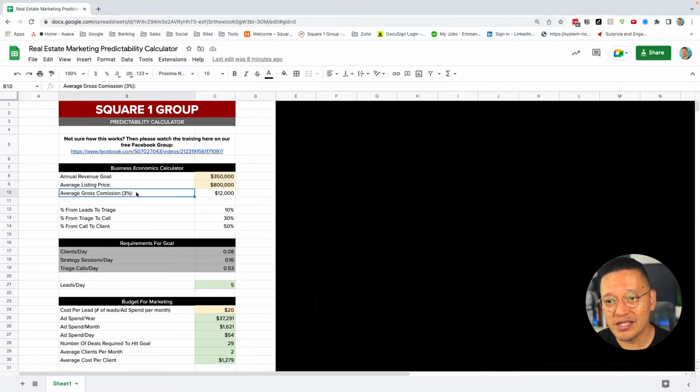So we're basing this on the average gross commission of 3%. So in this particular case, if the average list price is about 800K, we get 3% of that. It's about a 12K check for each transaction. That said, industry standard from lead to triage is about 10%. From triage to actual strategy session call is about 30%, and from call to client is about a 50% conversion.